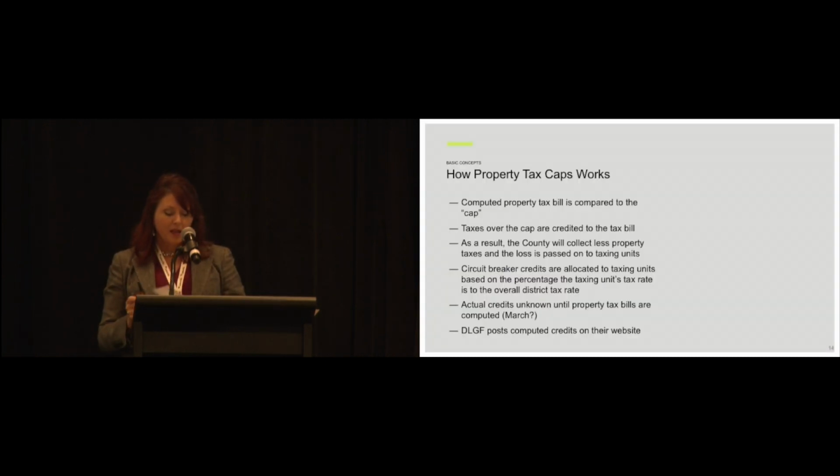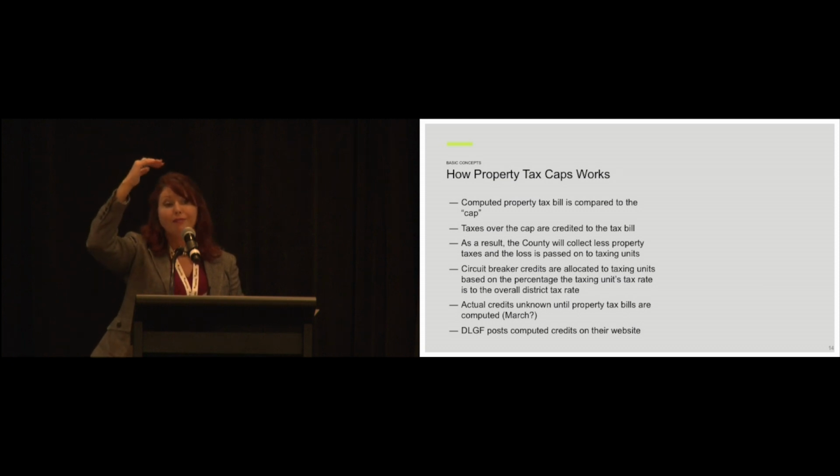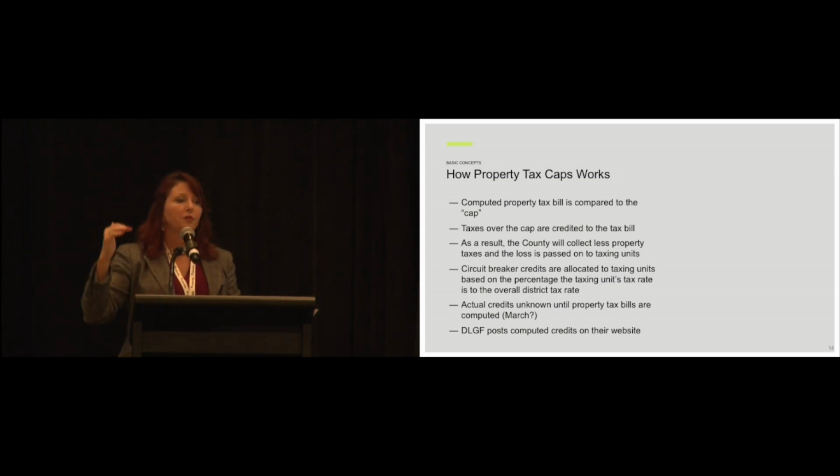So how property tax caps work is that once the DLGF certifies a tax rate, the county will calculate your tax bill. When they calculate the tax bill, should the bill be above that cap, they're going to issue a credit to you. So let's say that they calculate my tax bill. I have a $100,000 home value. They calculate my tax bill, and it comes out to be $1,200. But I can only pay $1,000. So they are going to issue a $200 credit that I'm not going to pay. So essentially, it's property taxes that were levied, but they're not going to be collected because of those credits.